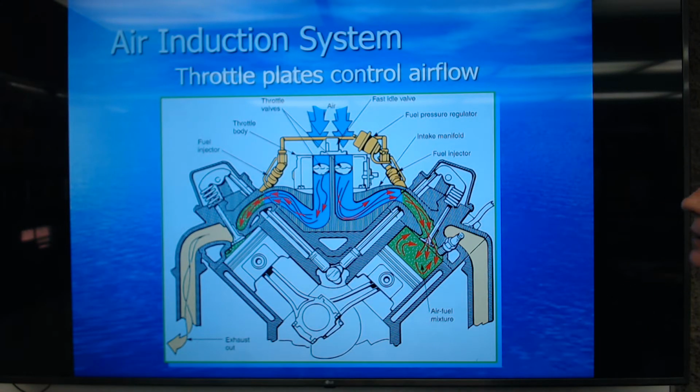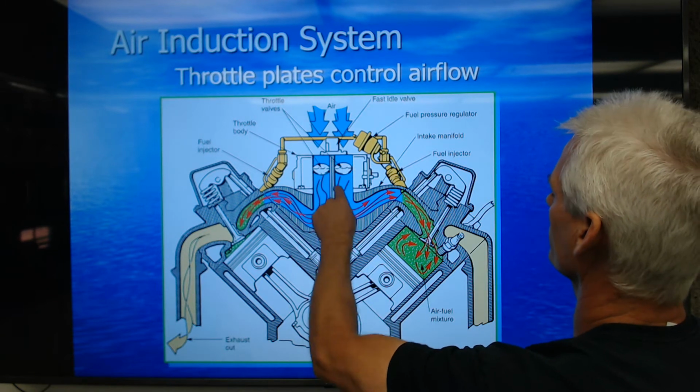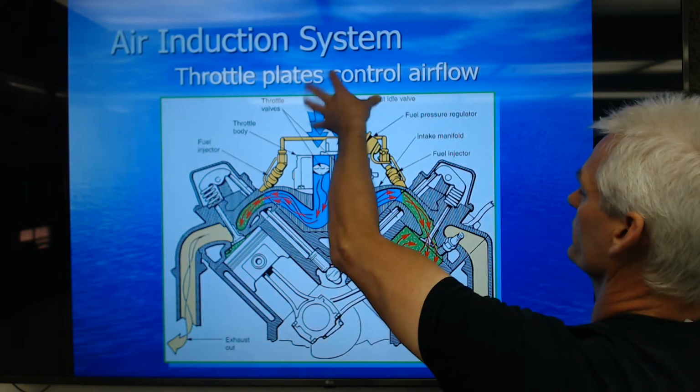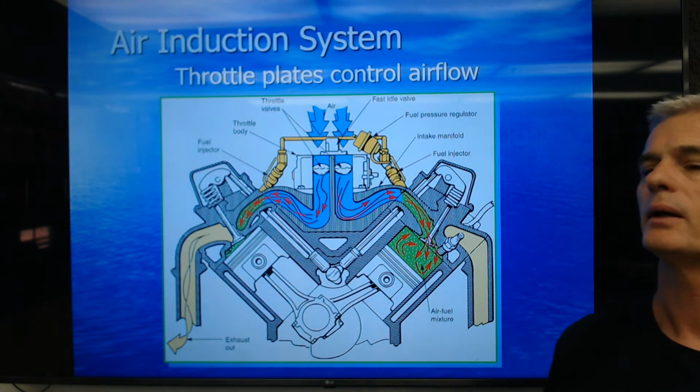So this picture is pretty good because here's the air induction system. Air is coming in by some throttle plates through an intake manifold into the combustion chamber. What you're not seeing in here is the filter, and what you're not seeing in here is a mass airflow sensor and an intake air temperature sensor, which are usually included into one device.